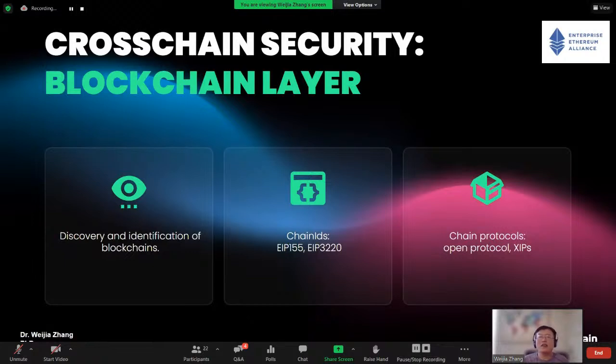And actually, the EEA Ethereum Crosschain Interoperability Workgroup actually proposed EIP 3220. In this specification, we use a 32-byte hex number to represent a chain ID, and we also have 16 bytes to affiliate with the blockchain hash, the genesis block hash or the fork block hash. So using this spec, we can actually uniquely identify not just the blockchain but also the forks of blockchains. So we submitted this already.